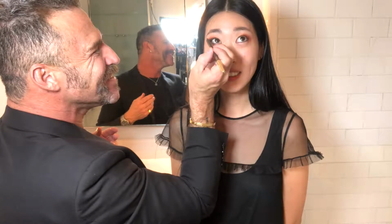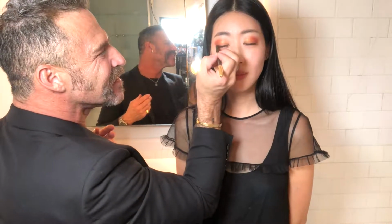Lovely. You are. We've got this drama eye, but your skin is still bare and see-through, and we see all this gorgeous skin and life to you. It's really sweet. Thanks. Sexy. Mm-hmm.